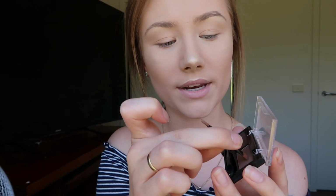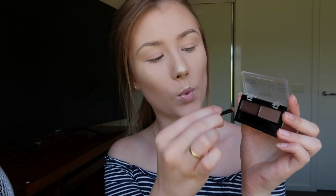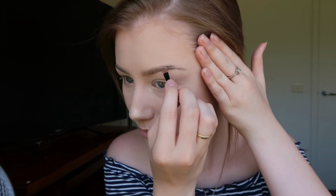I dip one end of the brush in the powder and tap the loose product off. Then I start off by underlining the bottom of my eyebrows. Then I take the other end of the little brush that you are provided with when you buy this, put some wax on that, and I just completely fake my eyebrows and draw them on. There we are, there we have it. There's one eyebrow. Now let's do the other one.